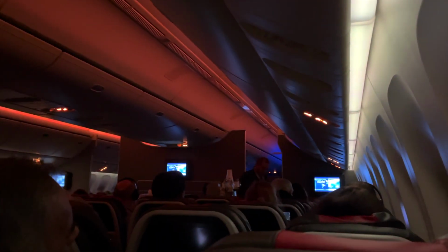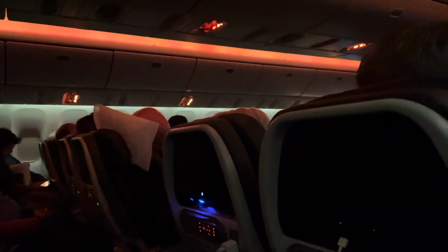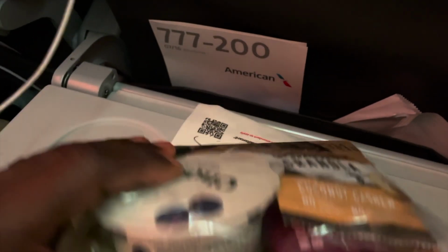The cabin light changed, and it was an indication that if I'm going to survive the next day, I needed to sleep at least 4 hours, and this is exactly what I did. I was woken up by meal service right before landing into Heathrow Airport. The meal, yogurt plate. I wasn't hungry, and I knew that better food was waiting for me in London, so I didn't eat at all.